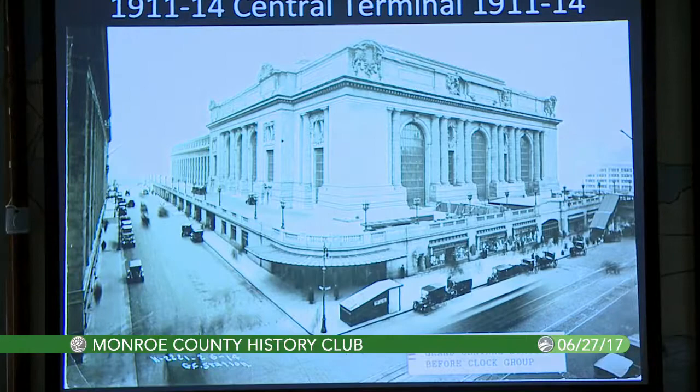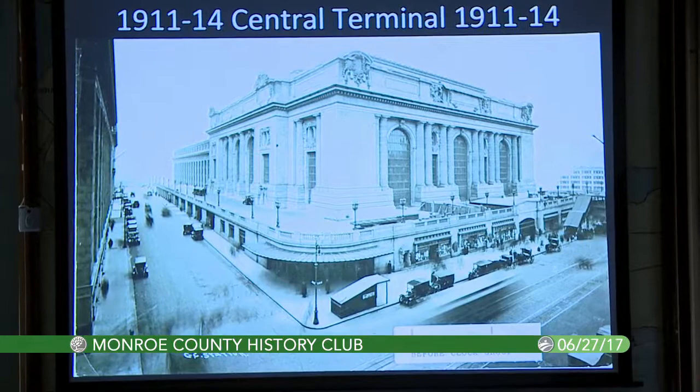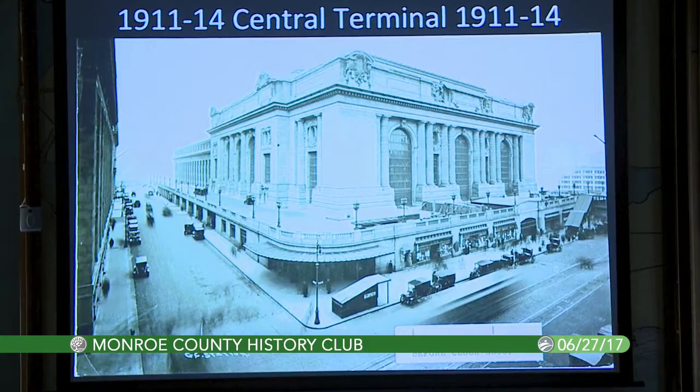So I'm about to wrap it up. I wanted to show you what some of the finished photos look like. This is Grand Central Terminal. This was taken in 1914. You can see at the bottom there, 2614. Before the clock tower, what's called the clock group sculpture, which gets mounted here, before it's put on.